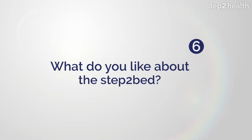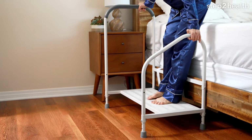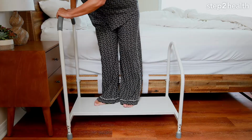What I like about the step to bed is the adjustable step really will help patients get into their bed without twisting, torquing, or flopping into their bed. The step to bed is a device that helps you get in and out of bed safely and without any troubles of twisting your back or hips.